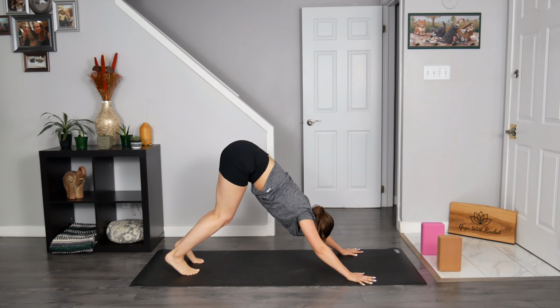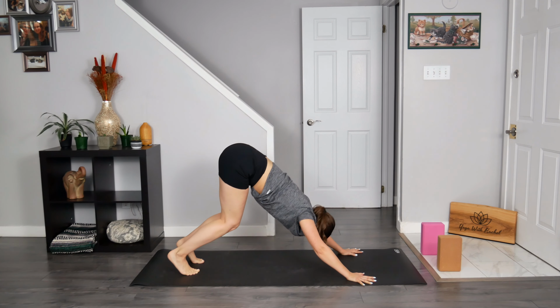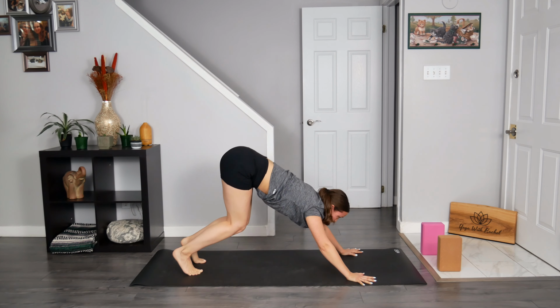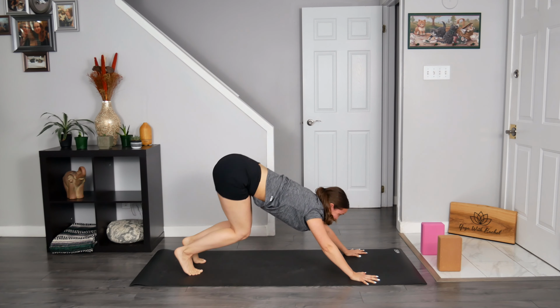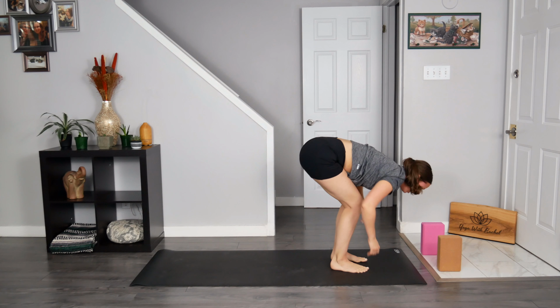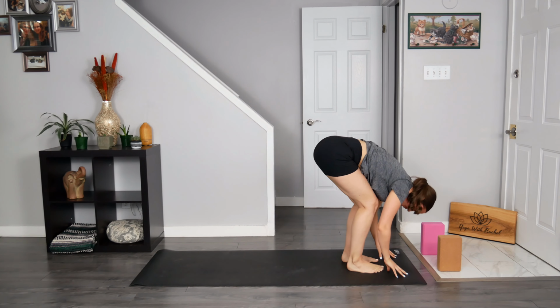Let's all breathe in through the nose and then empty it out through the mouth. All right, let's play a little bit here. Let's bend at the knees, look forward towards the top edge of your mat as you hop your feet towards the top edge. Now feel free to always walk your feet, you can step your feet there too. It's totally up to you.